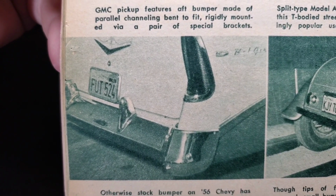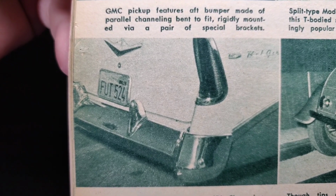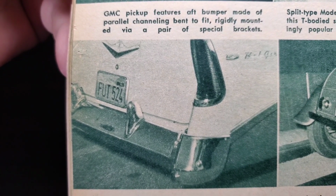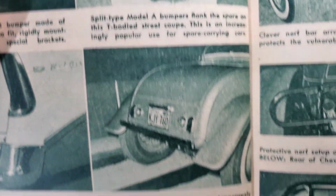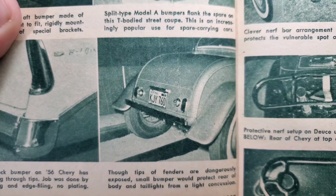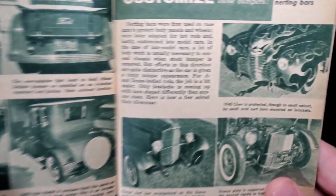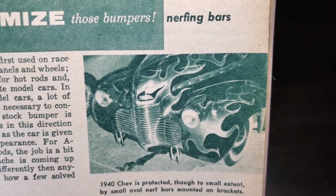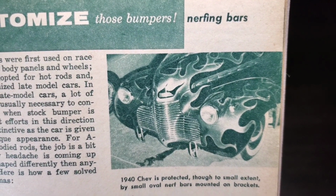And here we've got an otherwise stock bumper on this '56 Chevy with exhaust exiting through the tips. Job was done by careful cutting and edge filing, no plating. Just see them poking out there. Though tips of fenders are dangerously exposed, a small bumper would protect rear body and taillights from a light collision. The '40 Chevy is protected, though to a small extent, by small oval Nerf bars mounted on brackets.